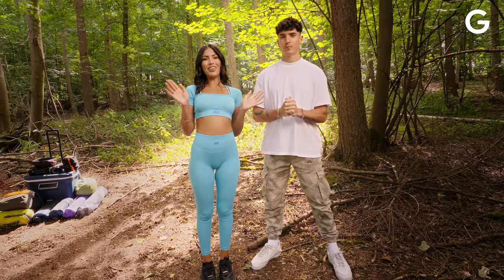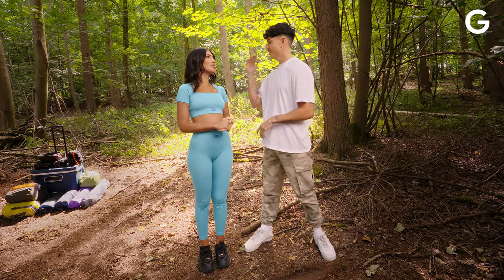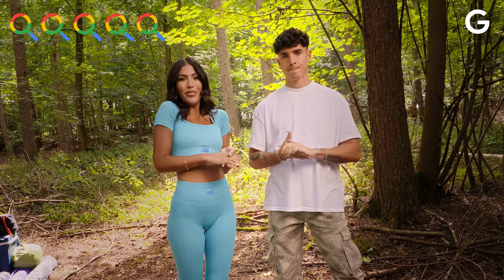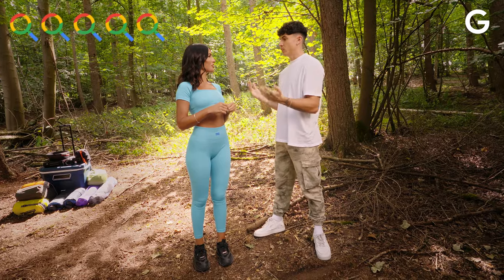Hi, I'm Cam. And I'm Emily. And welcome to Google UK Saved by the Search. And as you can see, today we are building a campsite. A campsite! Luckily for us, we have a limited amount of Google searches to help us. We need to know what the essentials are for a campsite. Right, we're using a search.